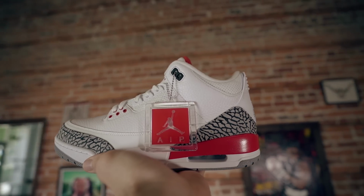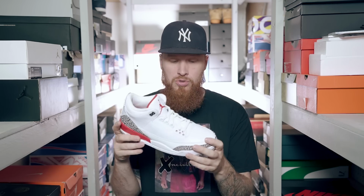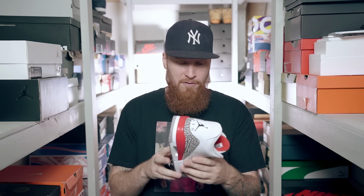They were super limited back in 2006, and anytime you have limited, it doesn't matter what it's for, what the cause is, or what it is, people are gonna want the sneaker. That's just supply and demand. That is just how it goes. All that aside, it is a dope sneaker. Quality on it is very, very nice.